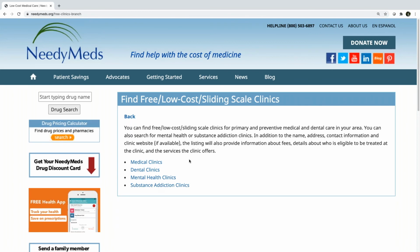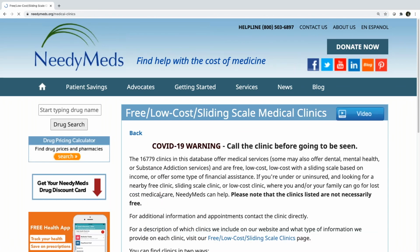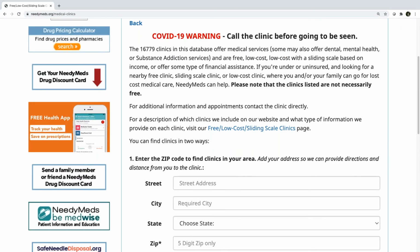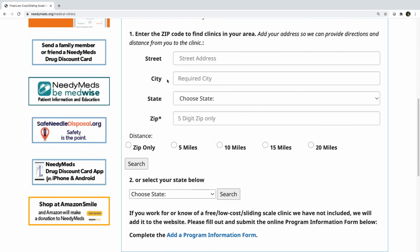Now, they're all set up exactly the same, so for purposes of this demonstration, I'm just going to go ahead and click on medical clinics. This is a really large section of our website. As you can see, there are just under 17,000 free, low-cost, and sliding scale clinics in this database. That's why I suggest doing a zip code search as opposed to a broader state search. Let me show you what that looks like.